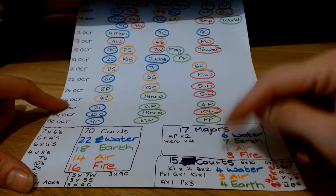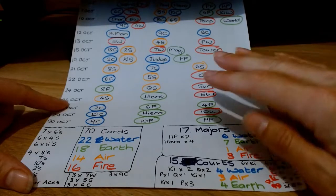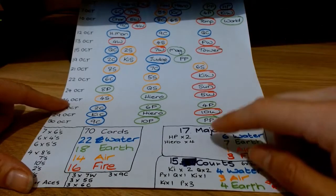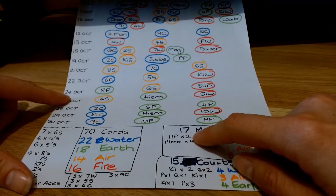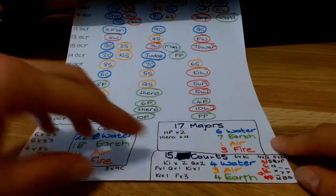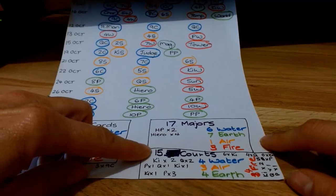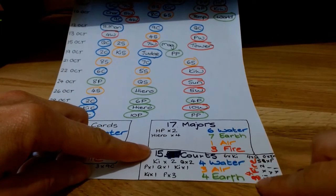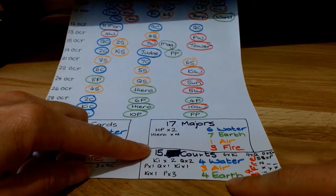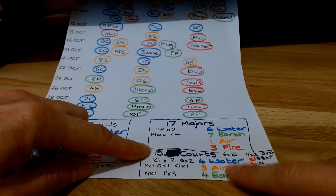I've also done another analysis on another sheet of paper, which I'm not going to show you because that sheet of paper is like mayhem. That shows here the Hierophant turned up 4 times for me during this last month, and the High Priestess twice. Then I did analysis of the court cards, and I can see I had 15 court cards. Here's the elemental breakdown. So they're pretty even: 4 water, 4 fire, 4 earth, and only 3 air. So the elemental breakdown was pretty even.